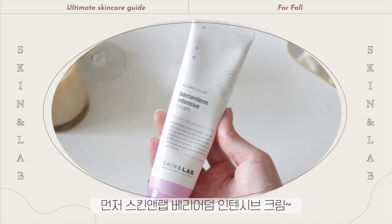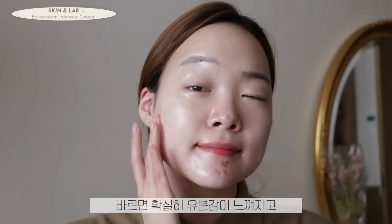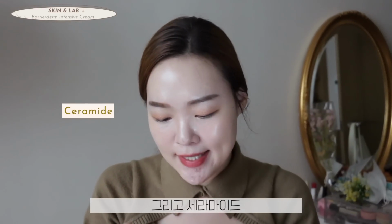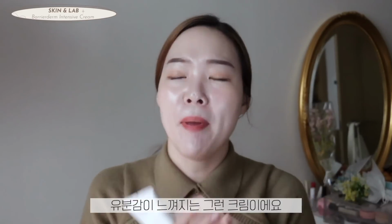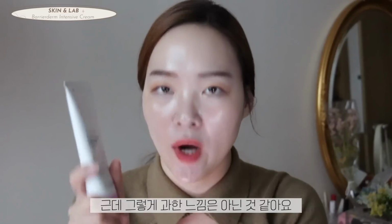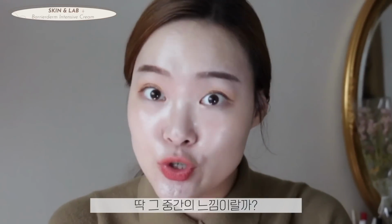First off, I have the Skin Lab Barrier Derm Intensive Cream. I just talked about this in my big products video. This cream is also another beautiful cream with a certain amount of occlusiveness, so you can definitely feel that fatty oiliness, which I adore. This cream contains fila seed ingredient. It also has ceramides in it, and it also has hyaluronic acid. And this is honestly one of those creams where you can definitely feel the oiliness. It's not like a gel cream per se, but I just feel like this isn't too overwhelming. It just feels like a really nice cross between a nice emollient, like a lotion, and a cream.